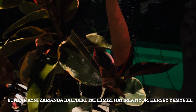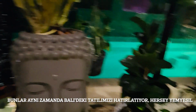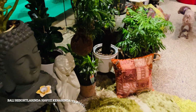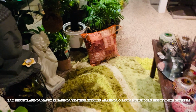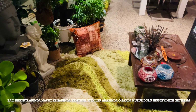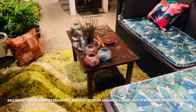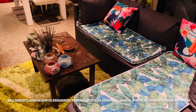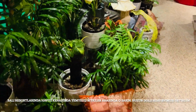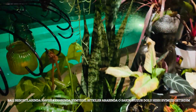And it also reminds me of my time in Bali, because everything was so lush, so green. In the resorts we stayed, I could always feel that nice, comfortable, lovely feeling. You know, the pool, the plants, the lushness.